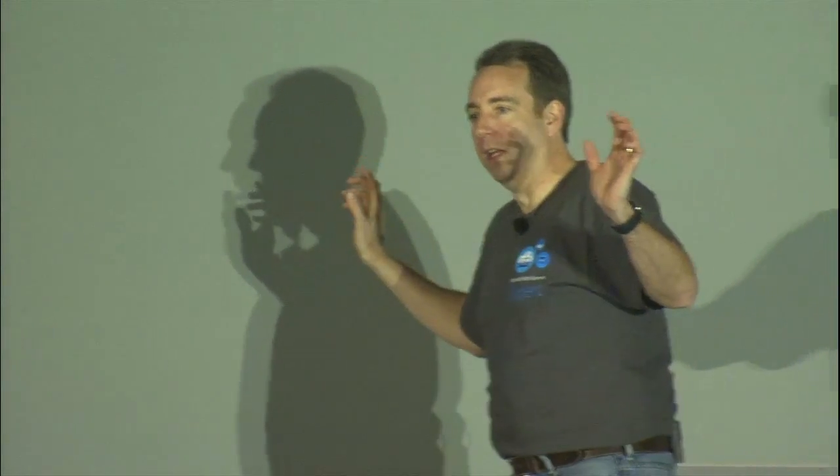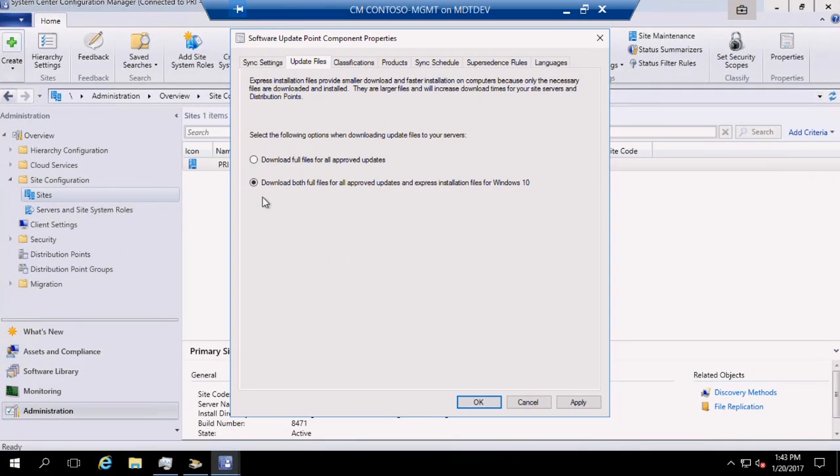So you have to consciously opt into this. You have to enable this to say, I want Express installation files. If you're using WSUS, there's a similar checkbox in WSUS. The challenge in WSUS is when you check the box, it's all or nothing. Not just for Windows 10, it's Windows 10, Windows 8.1, Windows 7, server OSs. You get Express updates for everything. So your WSUS server is going to go from, if it's 20 gig today, it might be 100 gig after enabling Express updates. But you have to turn that on, so that's the first piece.